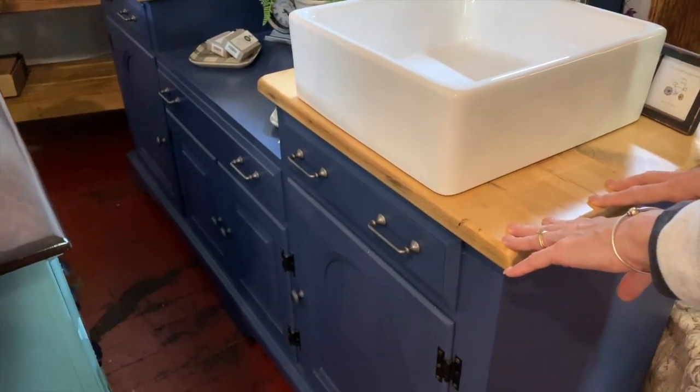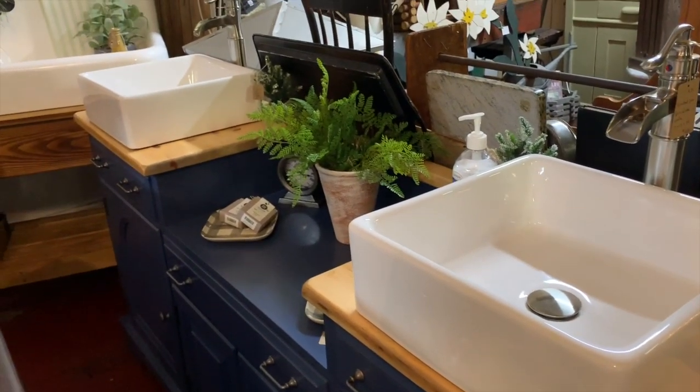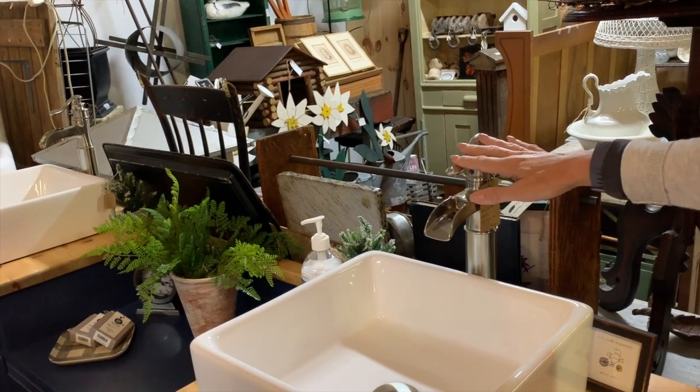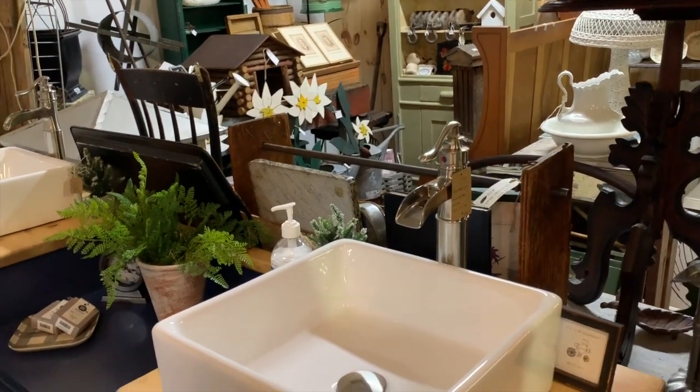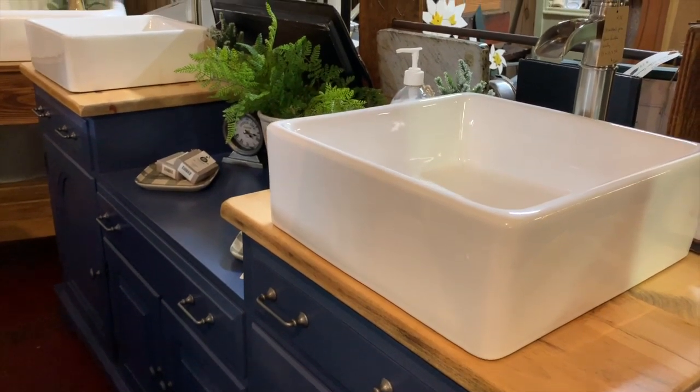So this one is huge. This one is 73 inches, a big double vanity. And I went with the silver, actually it's a brushed nickel, because I thought it looked nice with this Benjamin Moore color. I think this is called Newburyport.